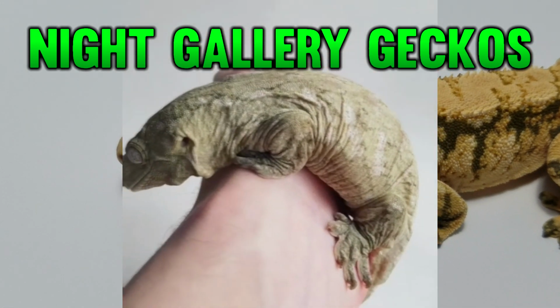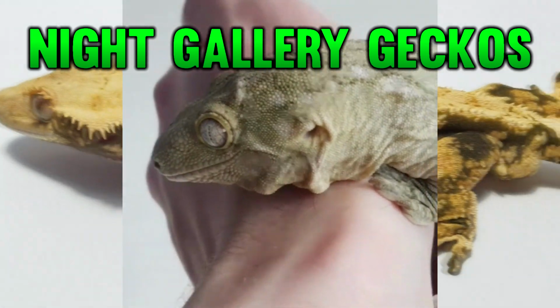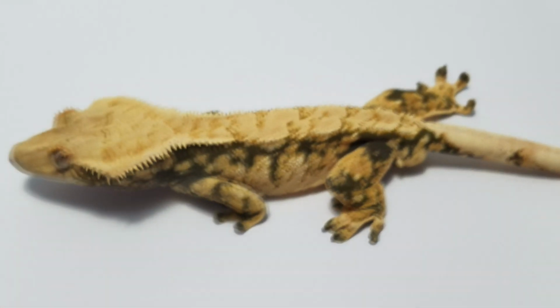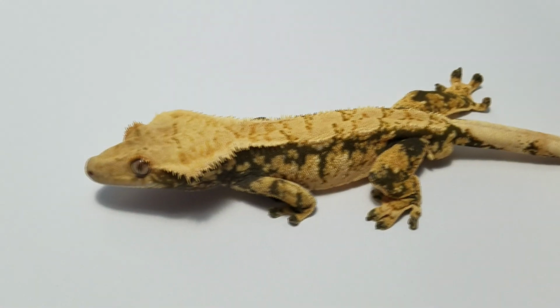Now, Night Gallery Geckos focuses mostly on New Caledonian geckos. She has a lot of great geckos available most of the year, and I actually bought my Leachianus from her. I thought I got a great deal on it, so I was really happy about that. And the Leachianus is doing very well and very healthy to this day.